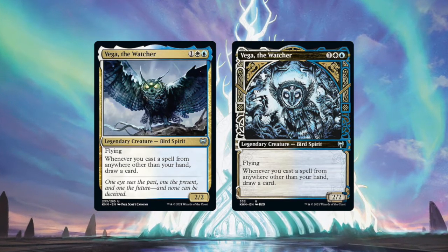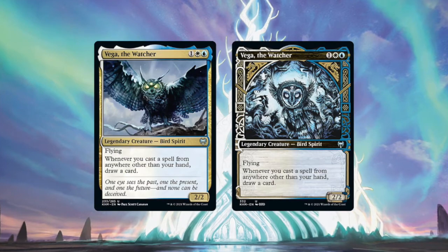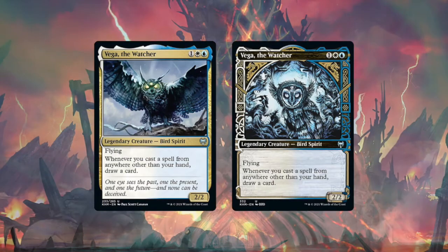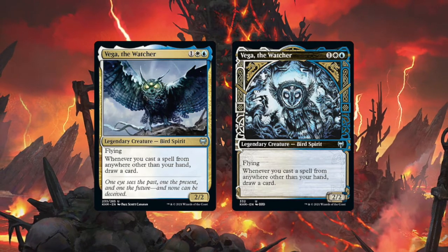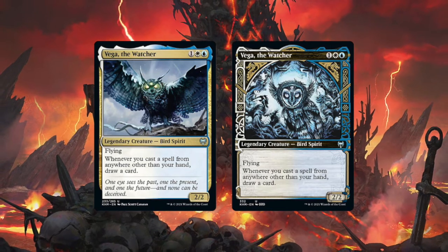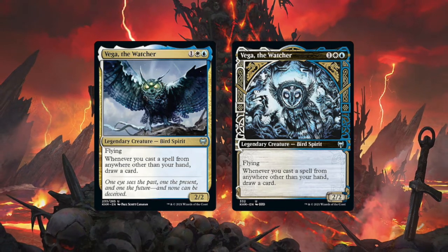Yeah, I think it'll be good value for some decks like Saheeli, where it cares a lot about flashback. And whenever you cast a spell from anywhere other than your hand, foretell plays a big part in that. Yeah, so it's okay.